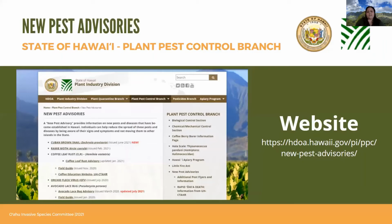The Plant Pest Control Branch is the branch of the Department of Agriculture, and it eradicates, contains, and controls pests of plants which could cause some significant economic damage to agriculture, our environment, and our quality of life. In an effort to reduce the spread of new pests or diseases that have become established in Hawaii, they regularly put out new pest advisories for the public to be aware of.